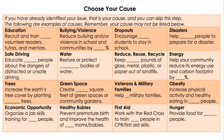So as you can see, if you're focusing on recycling, well, how many pounds of glass, metal, or plastic are you going to collect? If you're focusing on hunger, how many people are you going to likely help after you collect a certain amount of cans or raise a certain amount of money? So it's important as you're talking about these specific causes that the youth care about, that you're also talking about what kind of outcome they would like to have at the end of the project.